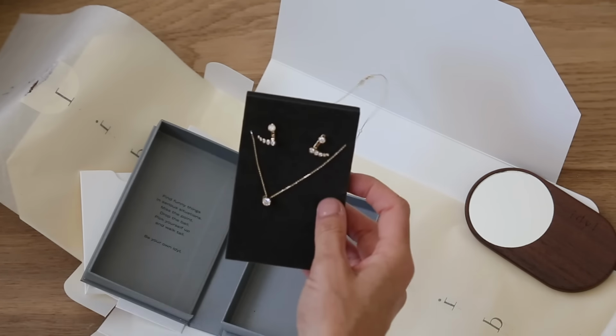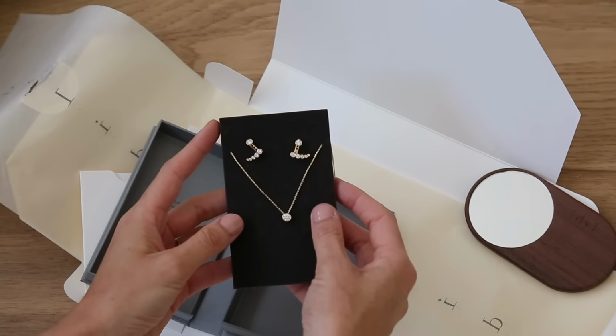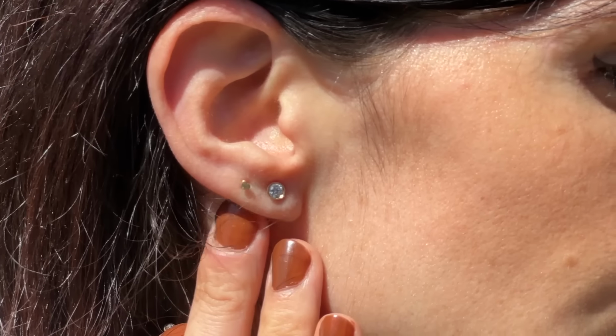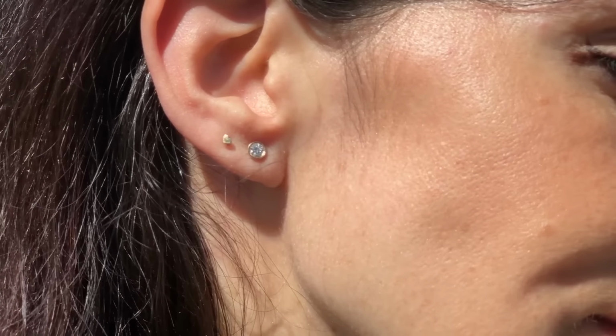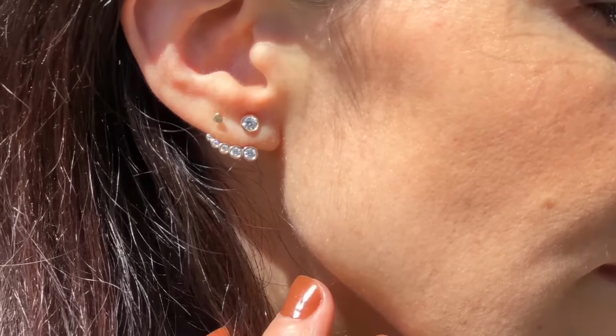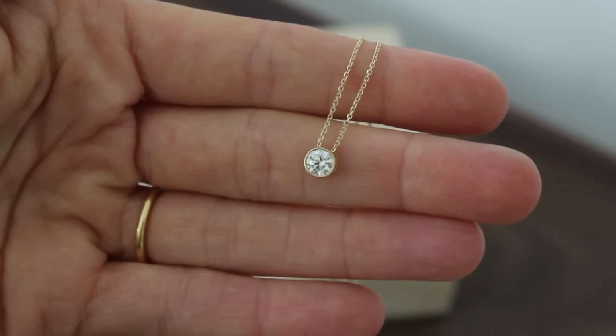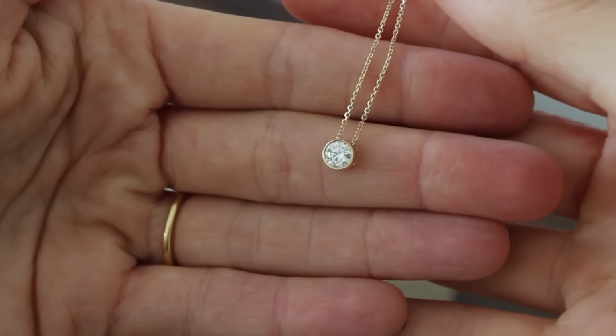So I picked out a few pieces. So we have the medium diamond studs. There are a few different sizes here, but I did want something that was a little bit heftier on the ear. And I've paired that using the modular system with the Lucia crawler, which has 5 diamonds that just hug the earlobe. And I think you can see how brilliantly they sparkle and shine in the sun. I'm also wearing the solid gold chain with the Rio charm.